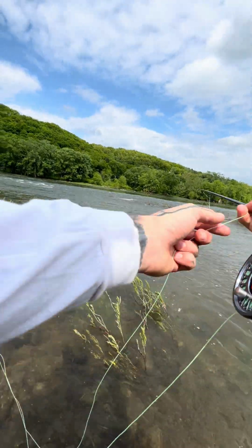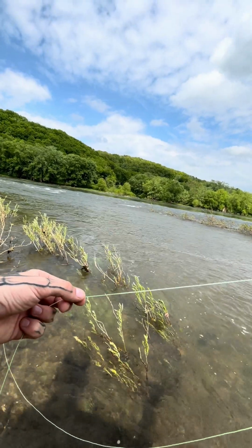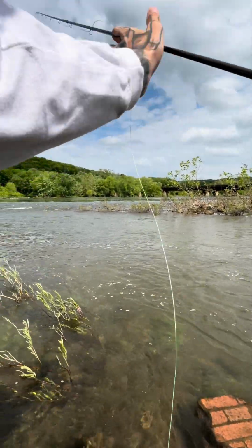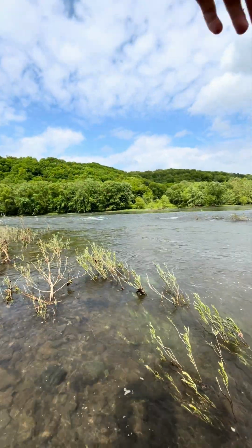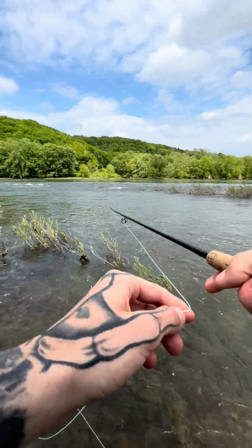The current's just a tiny bit too fast for them to get it. Oh, I see them get it again, dude. It looks like they're just smaller, 12 to 15 inch smallies, but gosh, I'm all tangled here. Probably, yep. Yeah, it is just a bunch of little guys. Look at that beautiful, oh, off he goes. Got a beautiful little mallard duck.